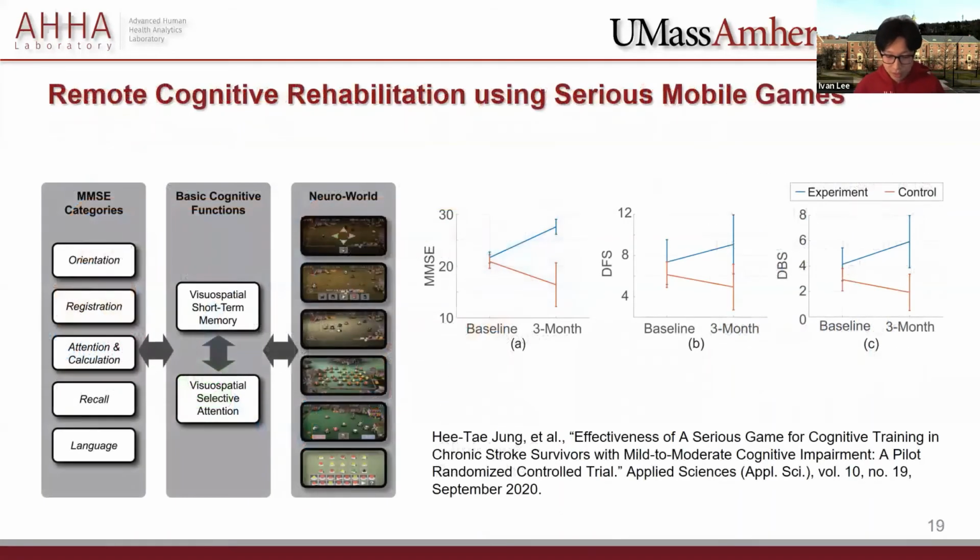Our research team has not only been interested in motor rehabilitation in stroke, but we've also been interested in cognitive rehabilitation. So we have teamed up with a venture company that created a set of serious games that run on mobile devices like smart tablets or smartphones that can stimulate patients' short-term memory as well as selective attention in order to improve their cognitive function. So you can imagine this as brain challenge games that are specifically designed for stroke survivors.